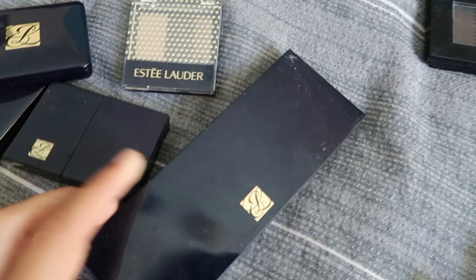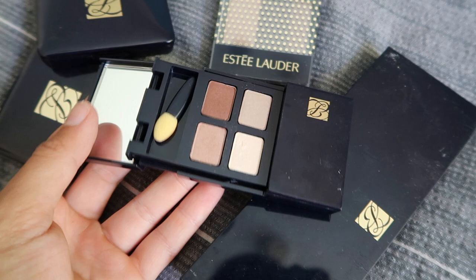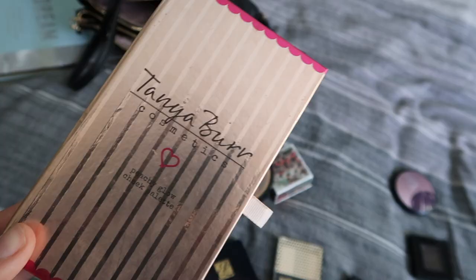And then I have a bunch of these Estee Lauder little eyeshadow palette things, and I think they're a really good idea, but I just don't really end up using them because my other eyeshadows are better. So yeah, I think I'm just gonna see if anyone else wants these, and if they don't, then just chuck them away. I'm also gonna get rid of this Tanya Burr palette.